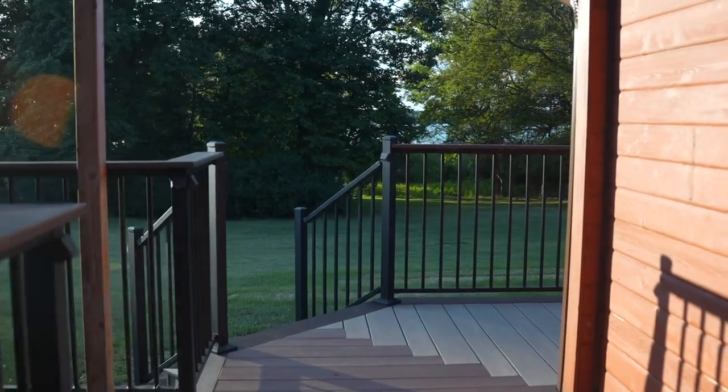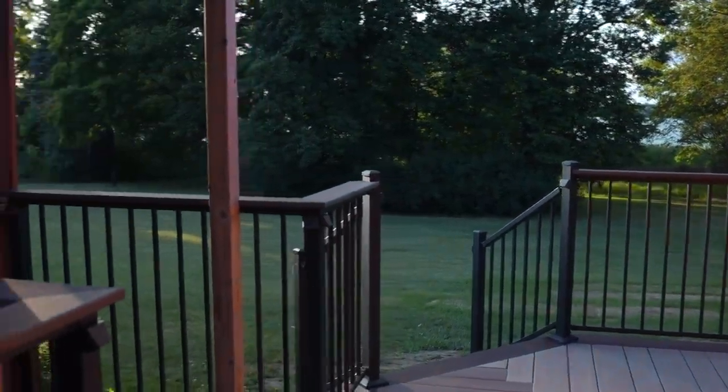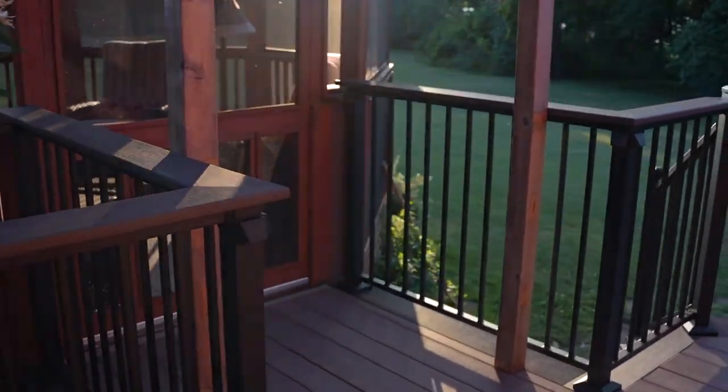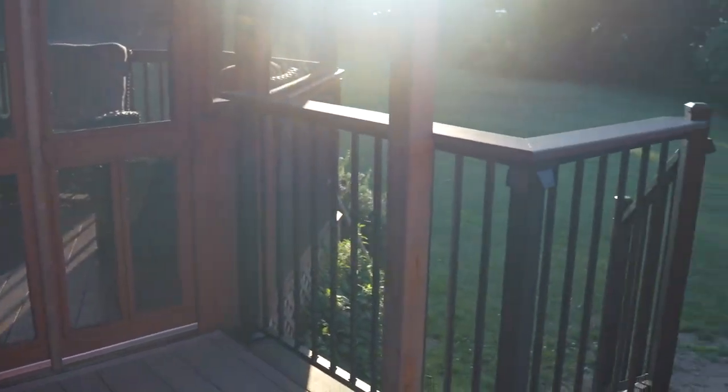So we come up onto the catwalk section of the deck, and this ties the main part of the deck to this gazebo, and we've also got stairs on either side, so that way, depending on where they want to enter and exit the deck, they have their options to do so.